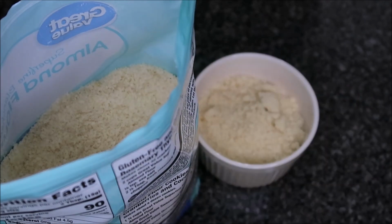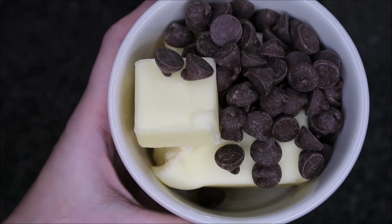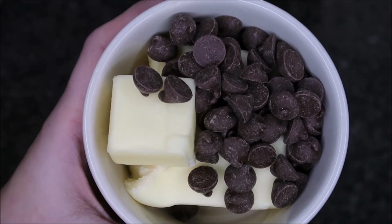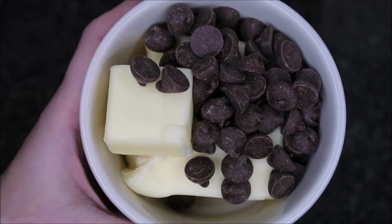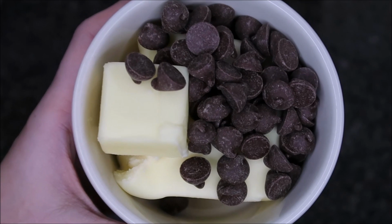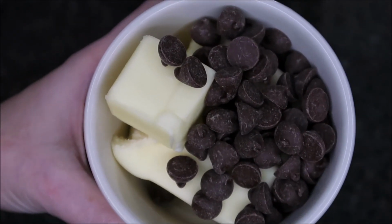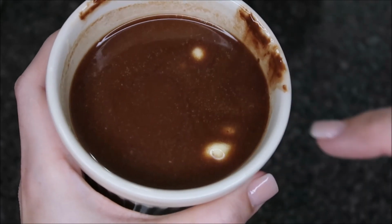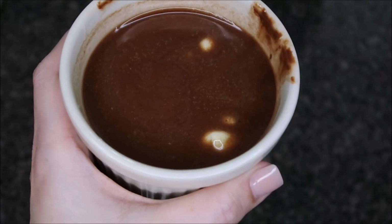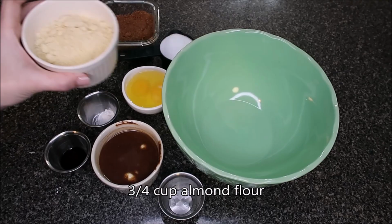In my ramekin, I have 9 tablespoons of butter, and then I have my chocolate chips in here. I'm going to melt this in 30-second increments in the microwave. It has to be liquefied before I can add it into the brownie mixture. So I just wanted to show you the process of what this is. Seconds later, we have everything pretty much melted. There's some pieces of butter in there, but that's fine. The point is that you want it to be all liquefied and essentially melted.